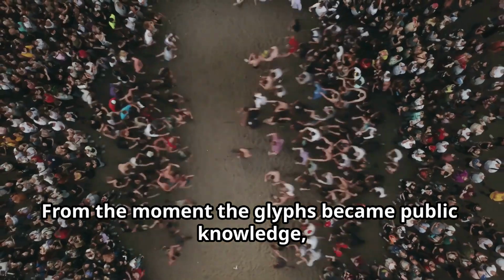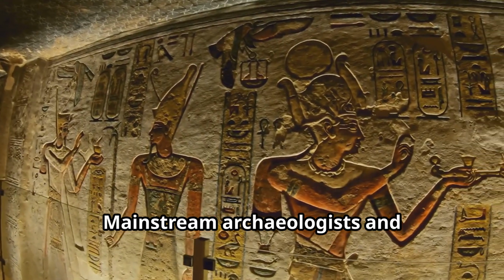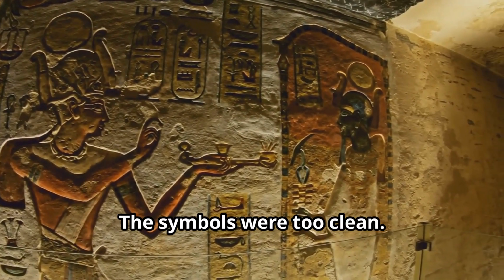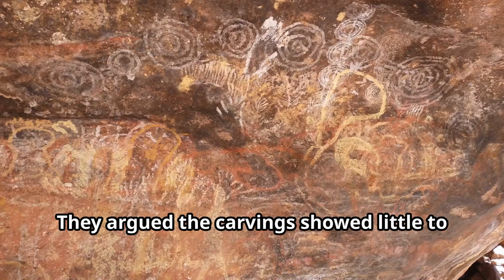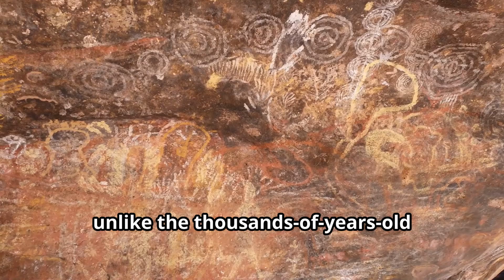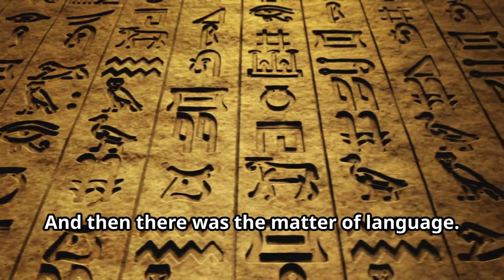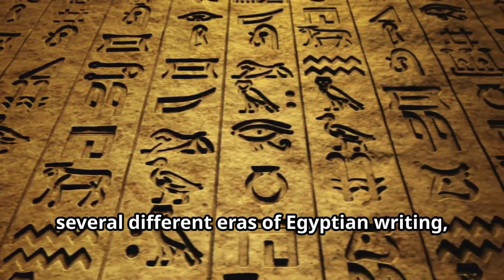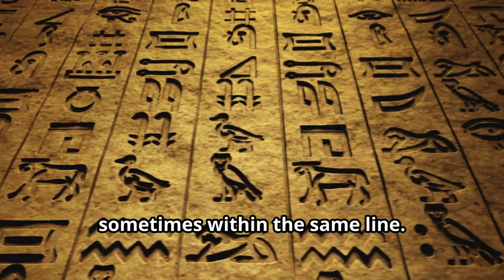From the moment the glyphs became public knowledge, the battle lines were drawn. Mainstream archaeologists and Egyptologists quickly labelled them a hoax. Their reasoning? The symbols were too clean, too well preserved, too inconsistent. They argued the carvings showed little to no erosion, unlike the thousands of years old Aboriginal petroglyphs found nearby. And then there was the matter of language. Experts pointed out that the glyphs mixed several different eras of Egyptian writing, sometimes within the same line.